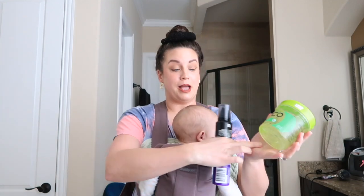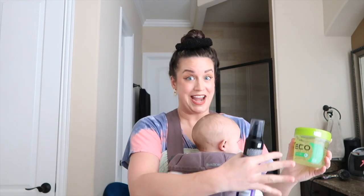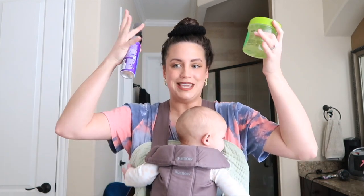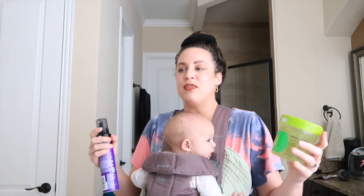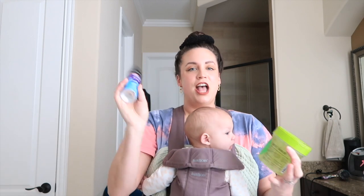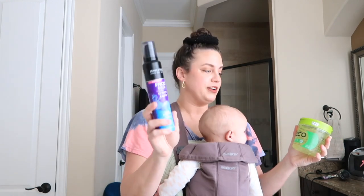I will do a big glob of this on my hand and just run it through my hair. And at this point, if your hair is starting to feel kind of dry, I would go ahead and wet your hands and then put this in while your hair is still wet. So the key is to keep your hair wet as you're putting the product in. I wouldn't say sopping wet, but enough to where it makes the squish squish sound when you're scrunching it. So I flip my head over, I put the mousse in, I'm doing the scrunching and all that. This helps keep the frizz down.